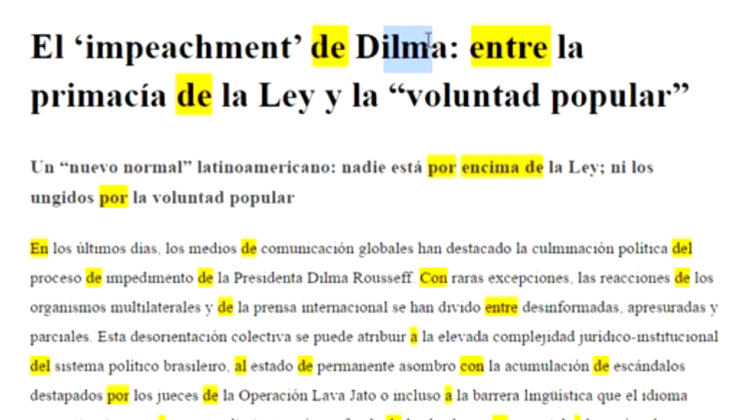Dilma is the first name of the current president of Brazil. So Dilma Rousseff is the current president. But the important thing here is de is being used as of, which is exactly what I said it was on the word list. I told you that de means of or from, and now it's being used exactly that way. Once you know the definition, it's being used just like we use it in English. The impeachment of Dilma. Entre la primacía de la ley y la voluntad popular.